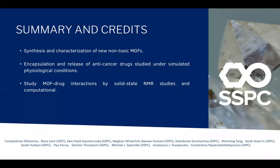So just to summarize, we've synthesized and characterized new non-toxic metal organic frameworks, encapsulated and studied the encapsulation and release of anti-cancer drugs under simulated physiological conditions. We then studied these interactions using solid state NMR and computational methods through collaboration with many members of SSPC.